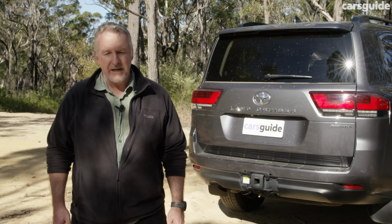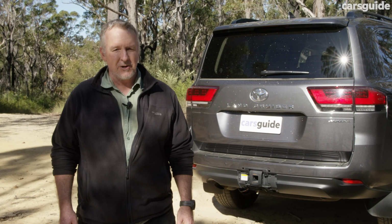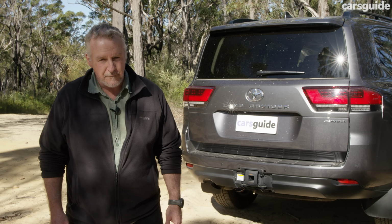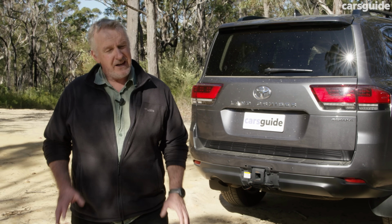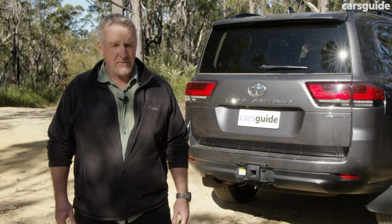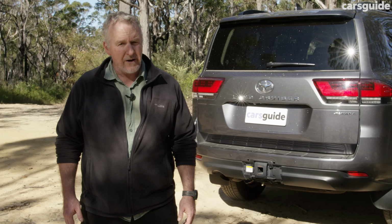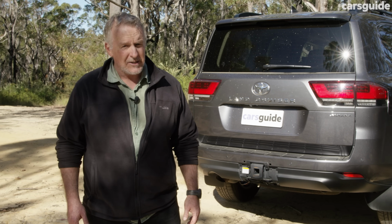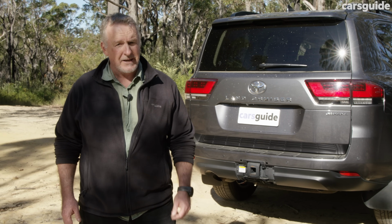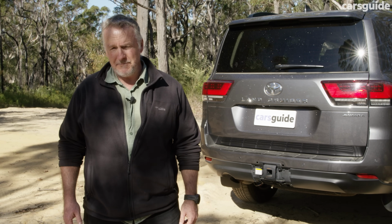Official fuel consumption is listed as 8.9 litres per 100 kilometres, and that's on a combined cycle. On this test we recorded 12.8 litres per 100 kilometres, and that's fairly reasonable, especially considering we did do a lot of low range four-wheel driving. Going by those fuel consumption figures, you could likely expect a driving range of about 860 kilometres, and that's out of a full tank. And in this, that's an 80 litre main tank and a 30 litre sub tank.